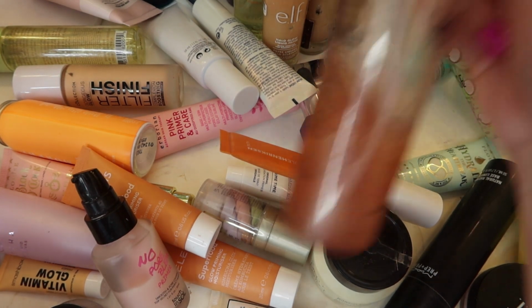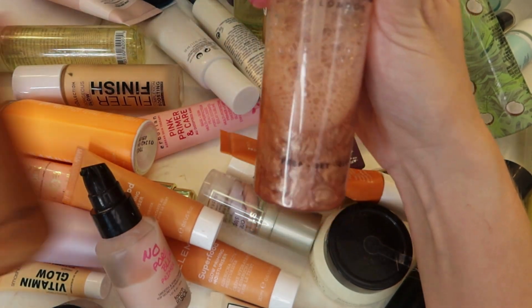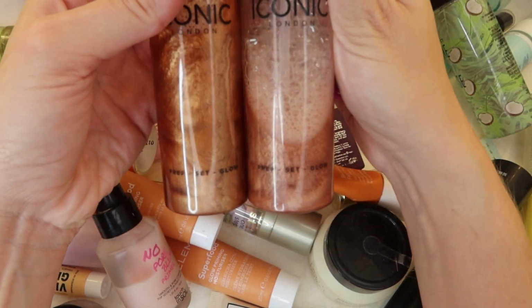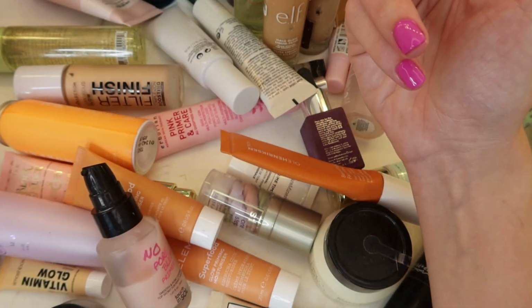I've also got another one of the... Which one's this? It's the other one. So not the original, the other one, which is my favourite one. So I'm keeping that one too.